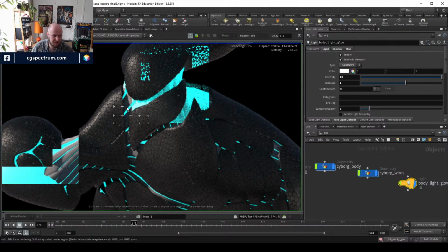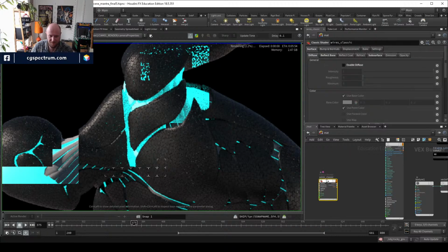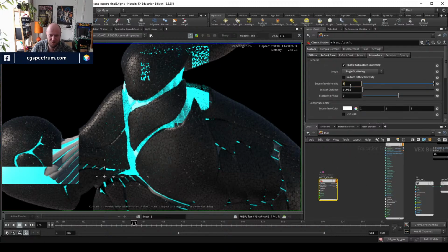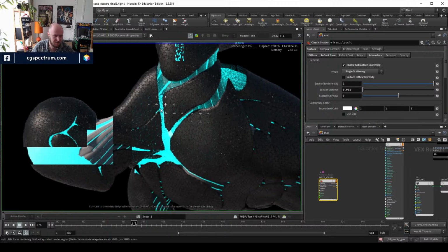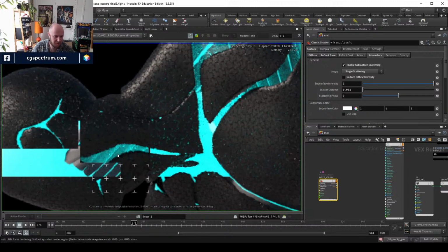And now we're getting some nice subsurface glow happening as well, which is good. So I might just go and... I always do this, there's usually something wrong and I crank everything up and then it's not... It's usually just some silly thing that you've done. There we go. So now I've got some nice inner glowing sort of stuff happening.